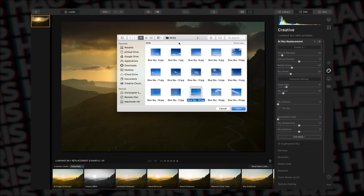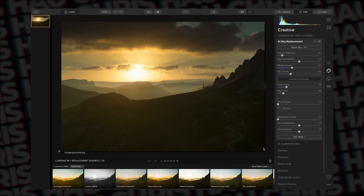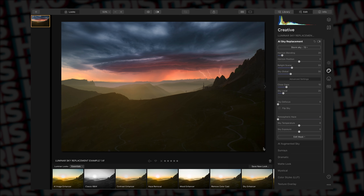Sweet. If you guys want to, you can also load your own sky images. So let's say you've gone out and you've taken dope sky photos. You can load those images in here. Dang. Not the right sky for this setting, but you can see how easy it is. So let's go back to our Sunset 3 here for a quick second.